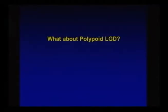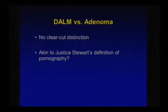So what about polypoid low-grade dysplasia? This is certainly much more frequent than flat or undiscovered, non-targeted biopsy low-grade dysplasia. There's no clear-cut distinction between what is a DALM and what is an adenoma. DALM, or dysplasia-associated lesion or mass, that term came from a study by Blackstone and colleagues at the University of Chicago. These were patients who were brought in because they had mass-like lesions that were noted at either barium study or a colonoscopy prior to their referral to the University of Chicago.